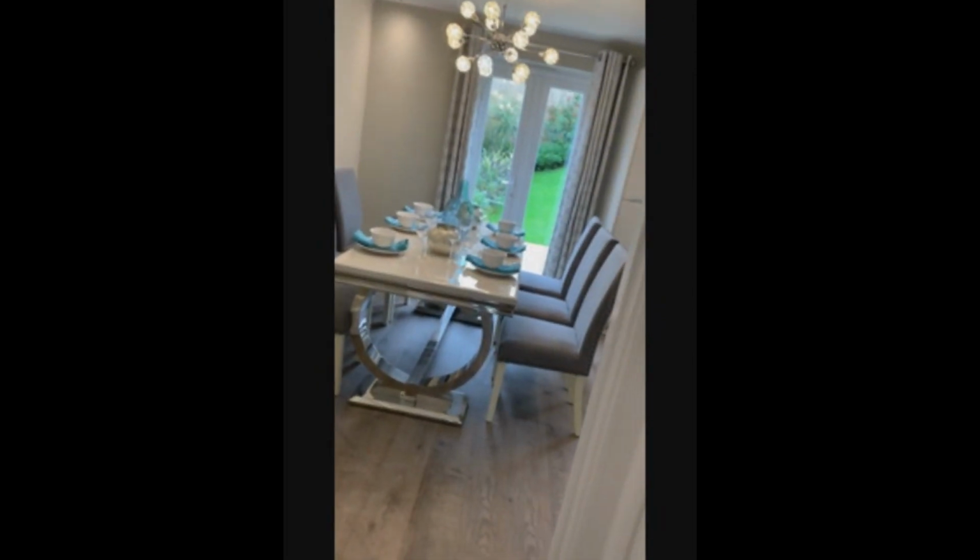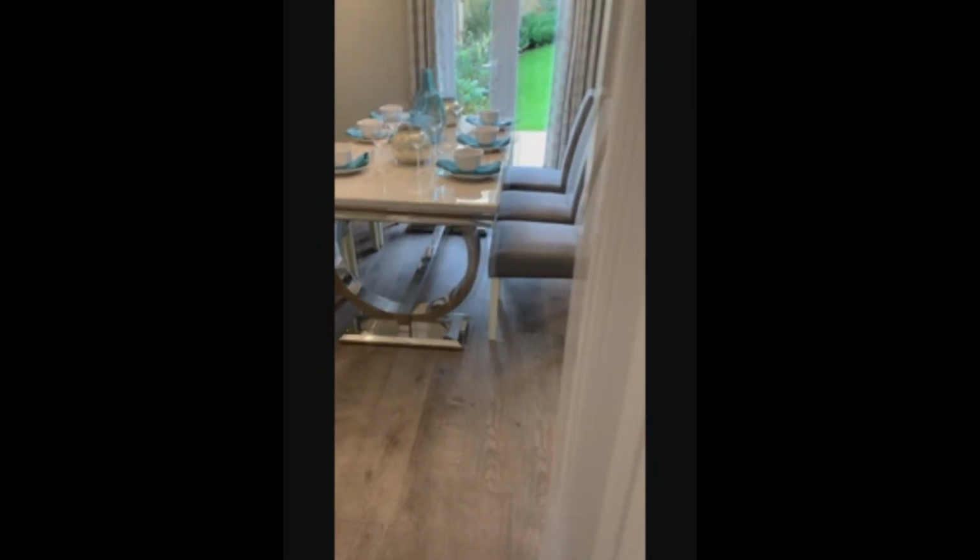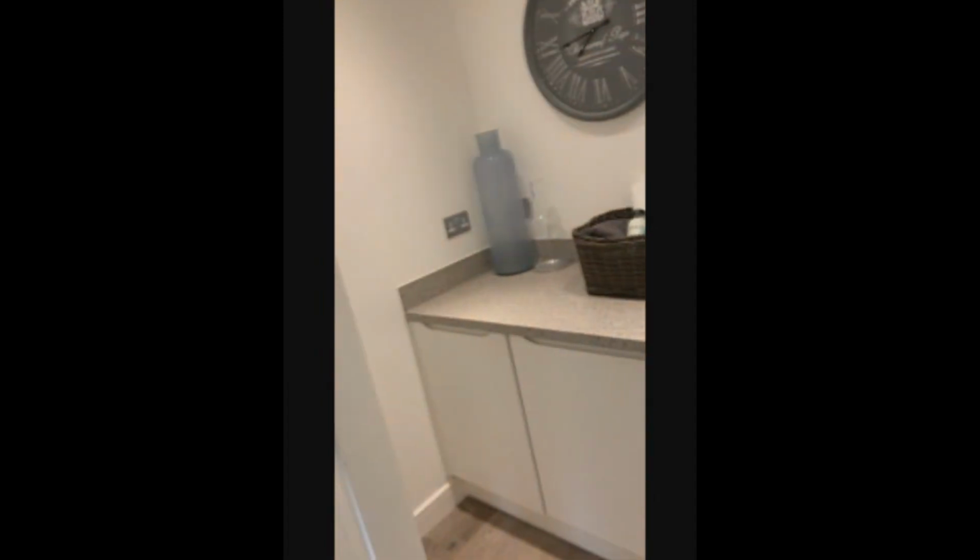But yeah, I think we'll have a look on the property and we can compare the sizes. I can't imagine the 3-bed is going to be massively smaller. I mean, oh wow, stunning kitchen, I gotta be fair. And you've got the utility room here.